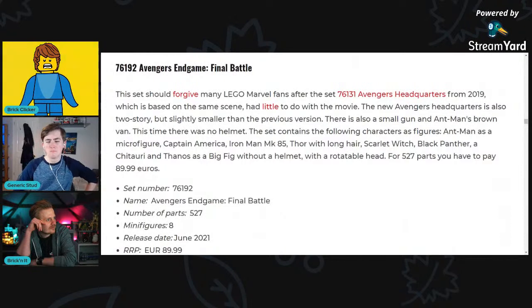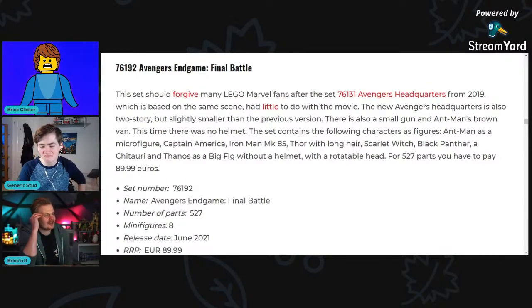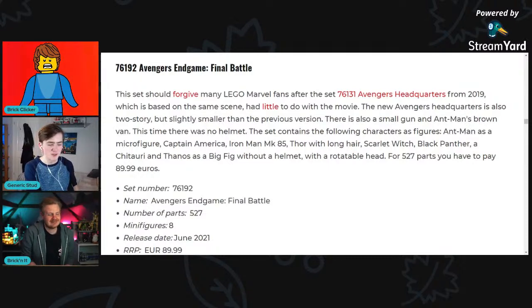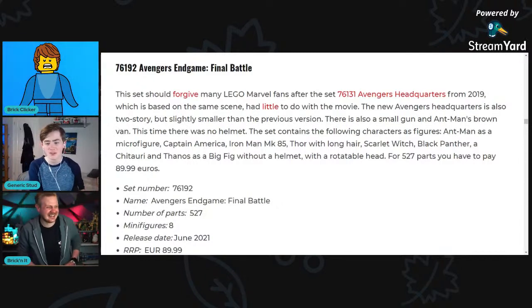76192 Avengers Endgame Final Battle, 527 pieces, 8 minifigures, June 2021 for €90. Count me in. I told you Iron Man had about 500 marks. Look, this is the Mark 85. That's his last suit before he died. I know Star Wars is pretty annoying with Farm Boy Luke, but I need to have all the different Iron Mans in my collection, please. I think most of them were in Iron Man 3, weren't they? Where he just thought, I'm not going to donate this money to charity to help children, I'm just going to blow them up for my wife because this would look cool. Like, okay.